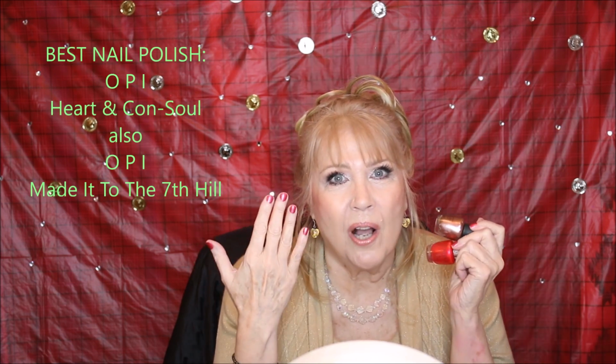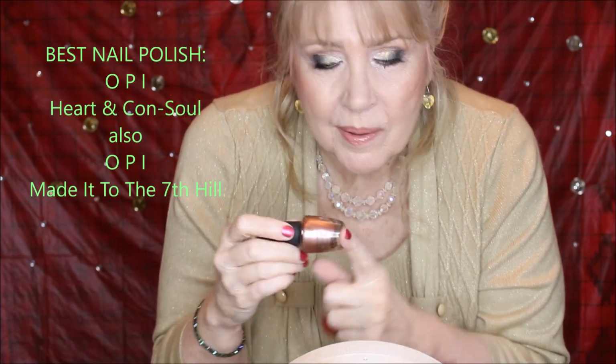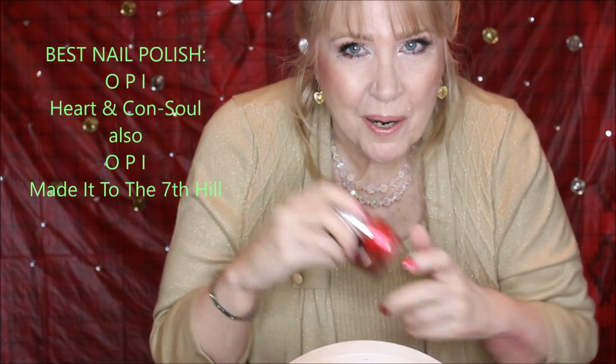For my nails, I have Heart and Con Soul, which is a pretty, kind of unusual red shade. And then my matte work shade, this is Made It to the 7th Hill. These are both OPI nail polishes, and I think they're really, really nice. I think they're a little bit higher end than the regular stuff, Paparazzi or whatever CVS has. Those are bad. They smell really strong and they don't last very long. So, those are the nails.